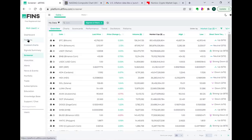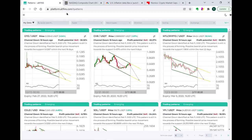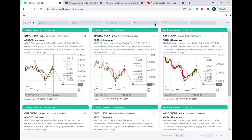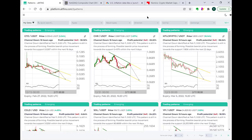Well, let's go to our patterns. This is one way to find some short selling opportunities. Here, our system indicates some potential trade opportunities. And again, if we're in a downswing, most likely in the next few days, then we don't want to force it and be buying things, right? You can filter things that are buys here, but not very many are indicating buy here. And we don't want to force it. We don't want to go against the near-term trend here.